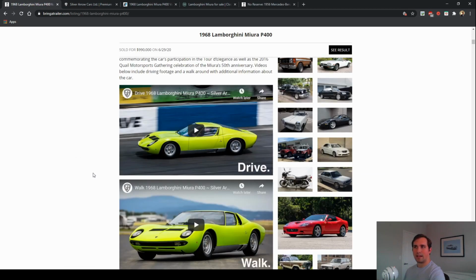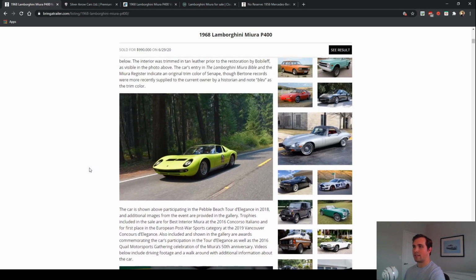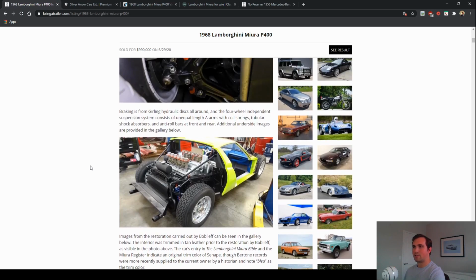Anyhow, at the end of the week, I'll do my weekly Bring a Trailer recap, just showing what cars I think sold well, what cars I didn't think sold well, and what the future value for all these other cars looks like in the market going forward.